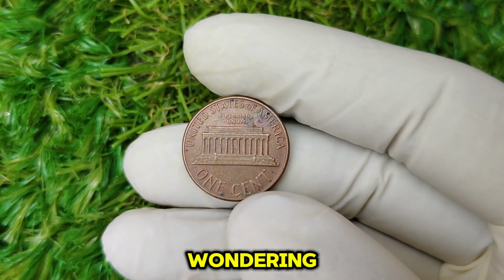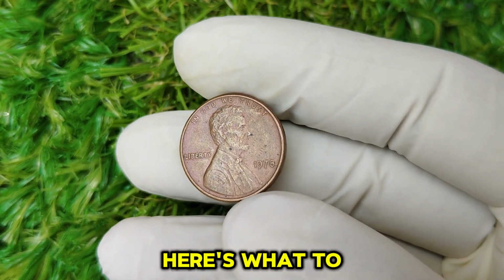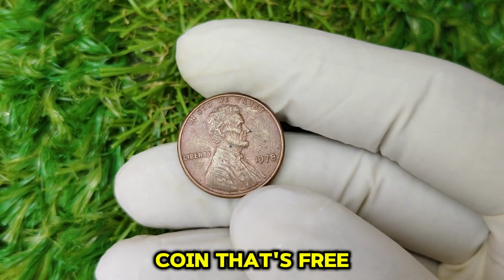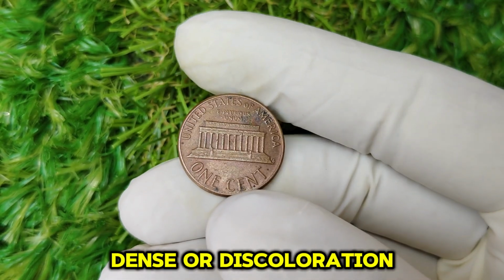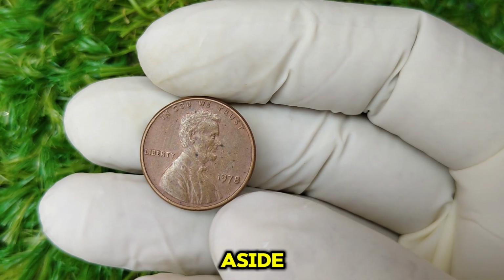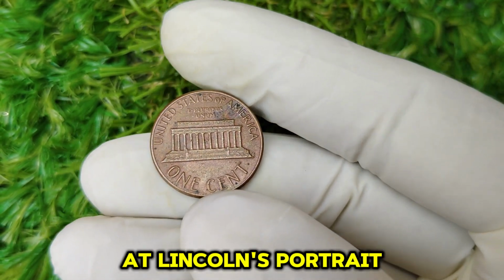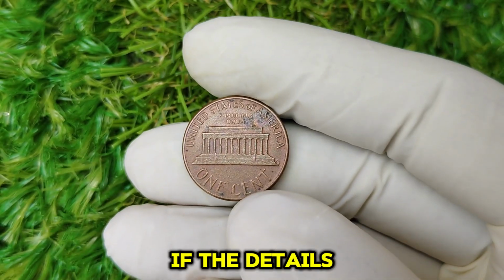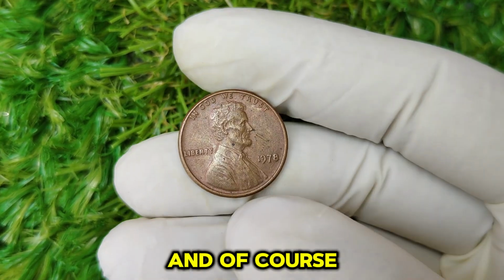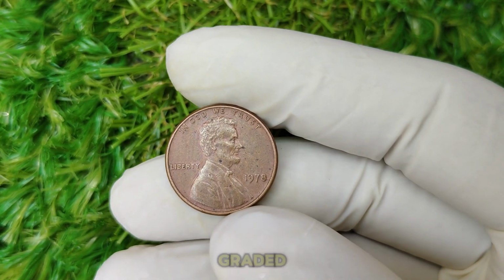Chapter 3: How to check if you have a valuable 1978 penny. So, you're probably wondering, how do I know if my 1978 penny is valuable? Here's what to look for. First, inspect the condition. Look for a coin that's free of scratches, dents, or discoloration. If your penny still has its original shine, it's worth setting aside. You can also use a magnifying glass to look closely at Lincoln's portrait and the words on the coin. If the details are sharp and defined, you might have a higher grade penny. And of course, if you're serious about finding out the exact value, you can always get it professionally graded.